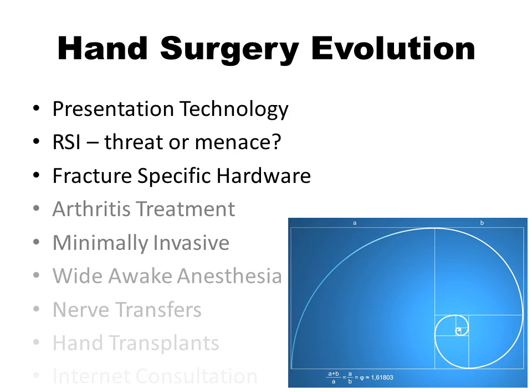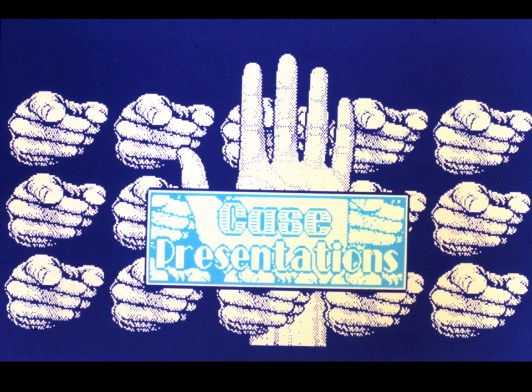Now I'm going to show a few things which evolved in the 25 years since I was a hand fellow. Like any evolution, it's not a straight line. It's a spiral. And putting things in context, I made this cutting-edge title slide as a resident.